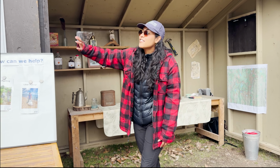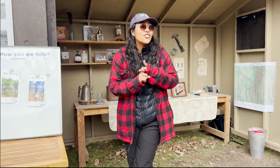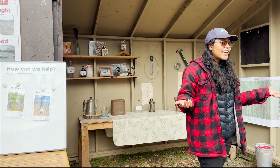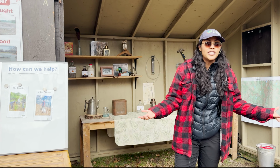The last thing that's affecting our maple trees is the extreme weather that comes with global warming. So we can have ice damage, drought, we can have floods, and the extreme winds can break the branches of our trees, again making it so that we can't collect the sap because the tree needs it to heal itself and rebuild its branches and its leaves.